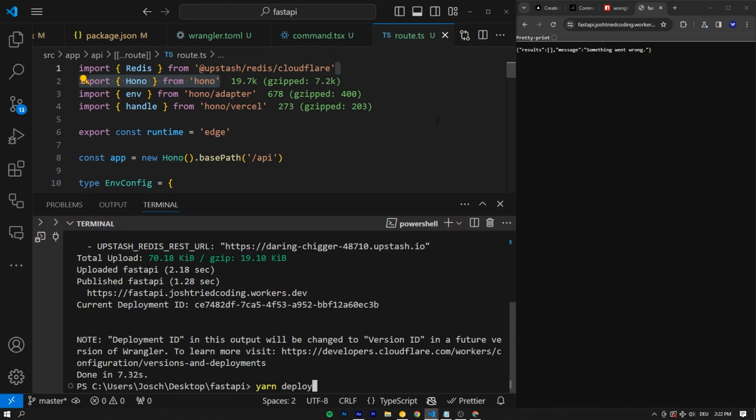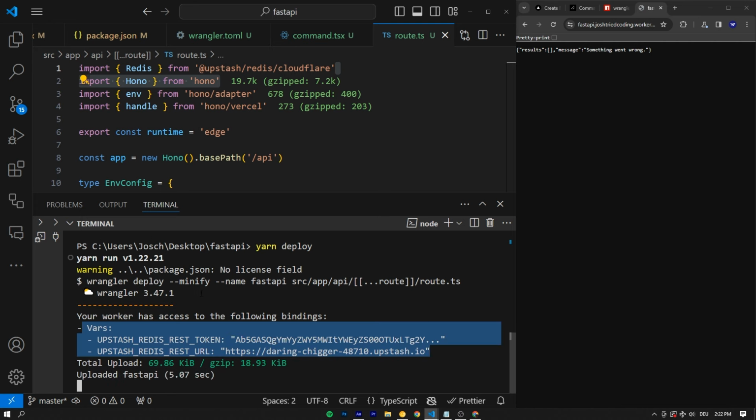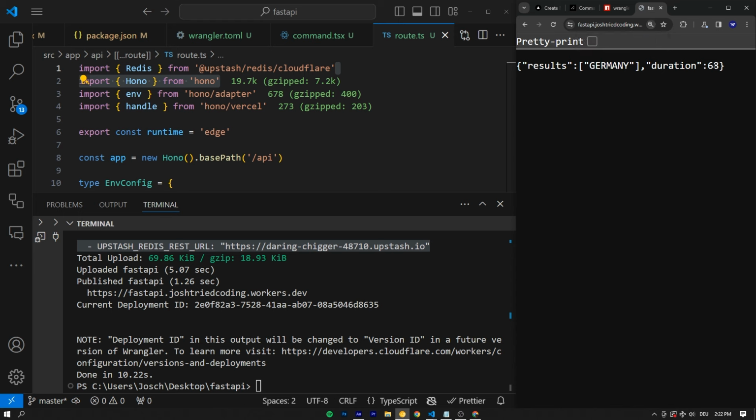Then we can save that, hit yarn deploy once again, and hopefully that will fix all the issues with our API route. I mean, the variables are there after all, those are correctly set up in our wrangler.toml. So we should be able to deploy this. And there we are. Perfect. We can see results. Germany, let me zoom in here, and the duration it took for this search. Beautiful, 44 milliseconds for Germany. Hey, this is super cool.